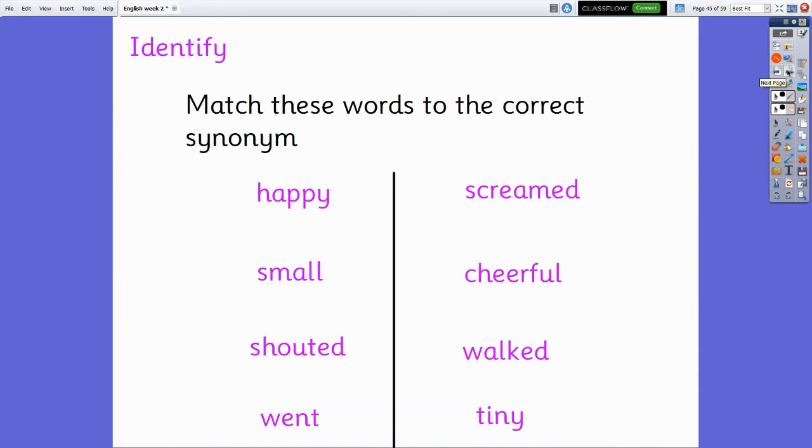Now we are going to match up some words to the correct synonyms. The words that we are going to look at are happy, small, shouted, went. I would like you to match these words up to another synonym which has the same or similar meaning. Pause the video while you write them down.